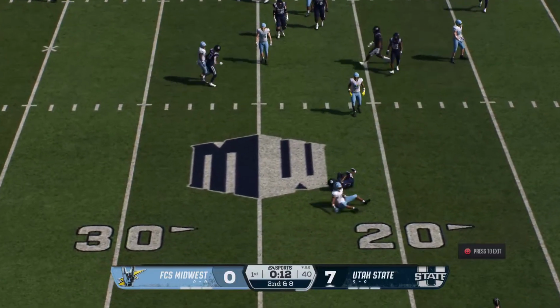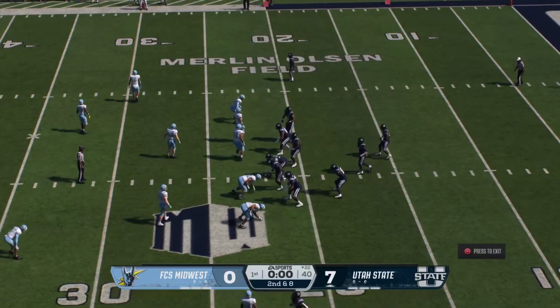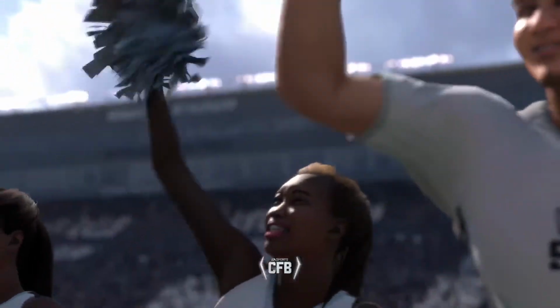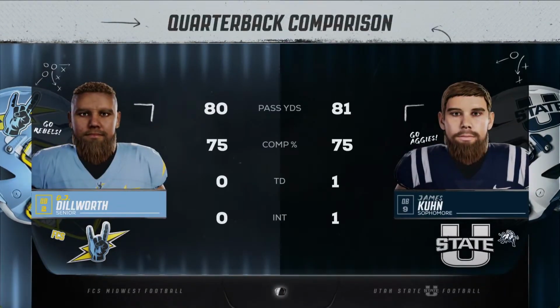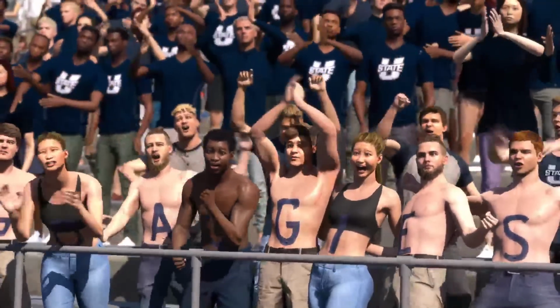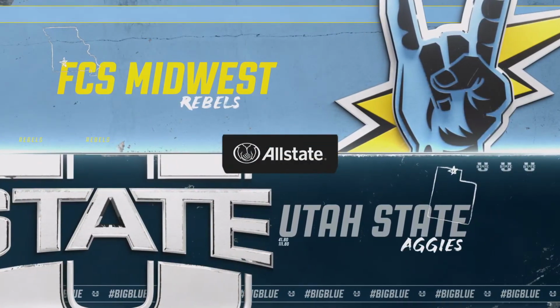Off the RPO, complete. They make the stop, trying to pick up just a little bit at a time to get to that first down marker. We're through one, and what a back-and-forth battle between these two quarterbacks as we look at the stats. They've swapped ends of the field, and we're ready to go in the second.